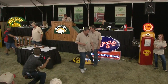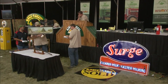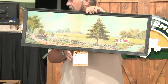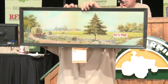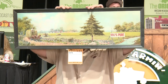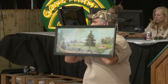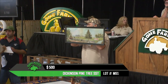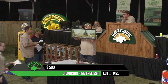That's going to bring M91, which is a Dickinson pine tree sign, single-sided tin, 37.5 by 13 inches. It is a pretty extent sign. Dickinson pine tree seed, 99.5% pure. I wonder what the 0.5% unpure stuff is in it. Very nice looking sign. Got a little bit of a pasture scene in it.